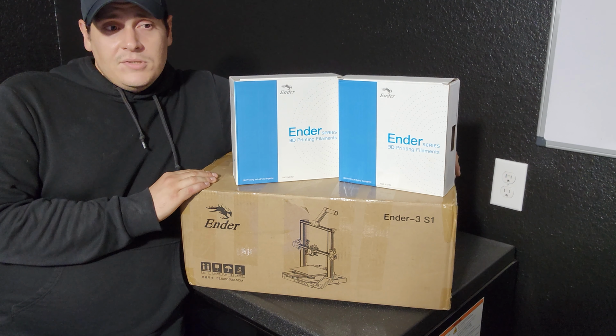So this is the filament. I can't remember if I ordered 2 or 3. So I got gray filament. I'm not into all the fancy colors. Yeah, pretty neat. That's a lot of filament, so I'm pretty sure I'm going to use a lot anyway.